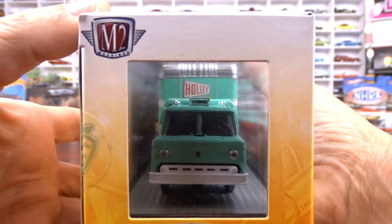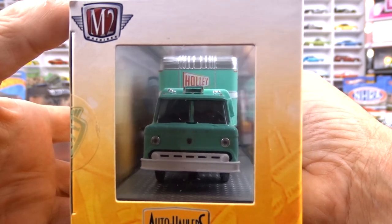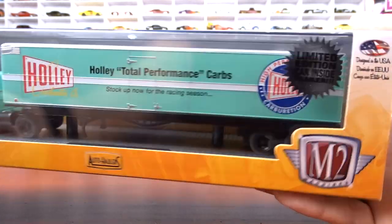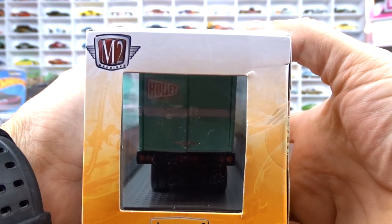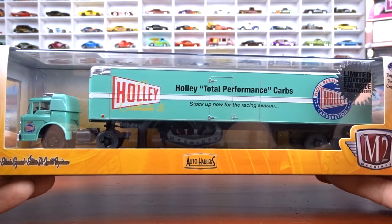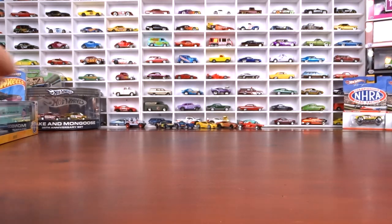It's done in a pale green. Not a huge fan of the color, but it's still a pretty cool unit. Nice trailer. There's the back of her. Doors are closed, so you can't see the Mustang inside there. But it's just cool. Very nice unit. I think it is anyways. Pretty nice. And I'll get these bigger ones I got out the way here.